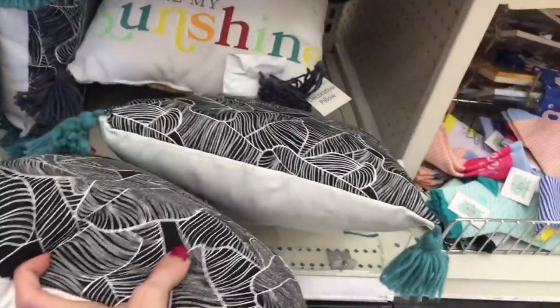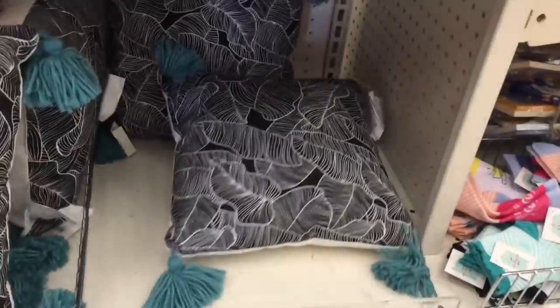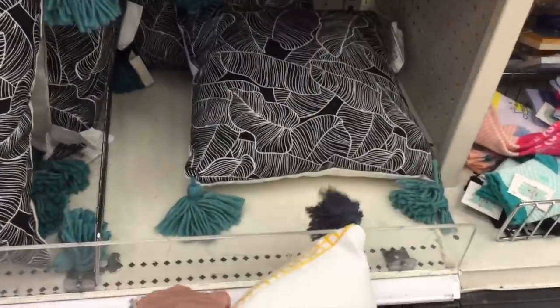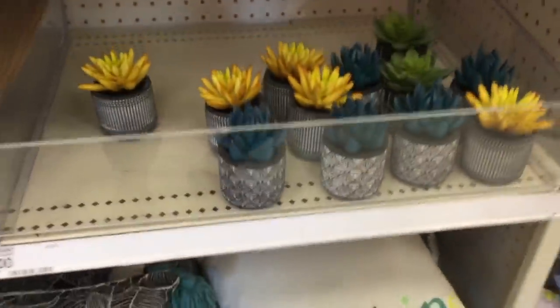I've been seeing people snag some pillows, so I hope they didn't take all the good ones. Looks like no one likes this print. So they have a billion of those, and then one of these left. You Are My Sunshine. And then on the back, it has a different print and the little tassels on the side. Love this so much. I think they're normally $5. And they are.